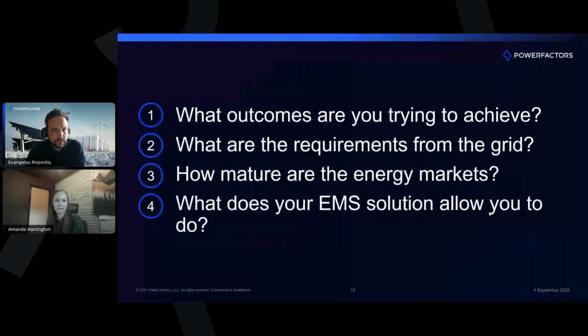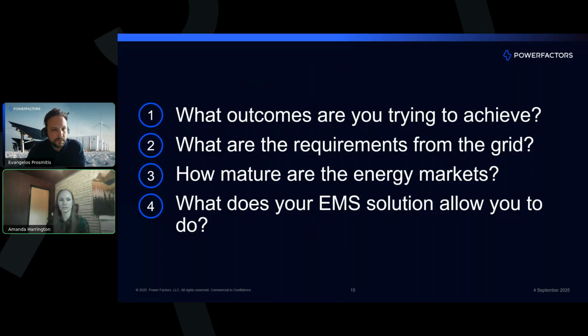So the real question becomes, how do you design and operate renewable assets that are both future-proof and financially viable, whether you're optimizing hybrids at the project level or orchestrating portfolios as VPPs? And we'll answer that with 4 questions.